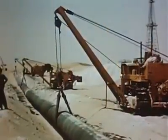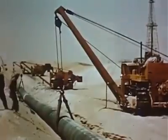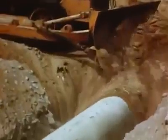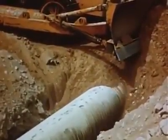Writhing like a giant serpent, it was lowered gently into its trench, but not to rest. Its life was only beginning, and its pulse would endure long after the shifting sands of the desert had hidden all trace of the recent activity.